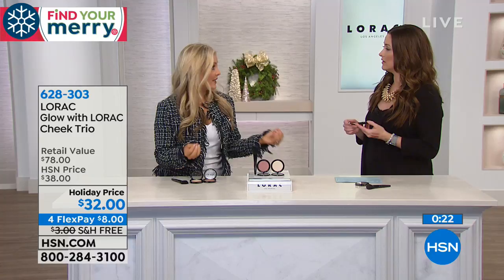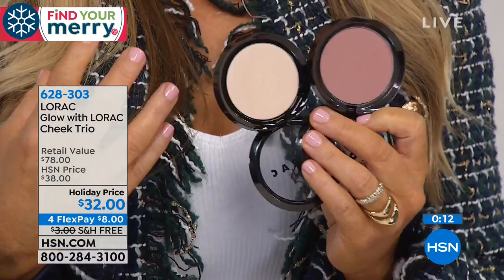When you're putting them onto the skin, they're not settling. They are looking and draping beautifully over your cheekbones, and they're giving you that beautiful pigment. Again, I'll show you here. You can see it's so creamy. It's so pigmented.